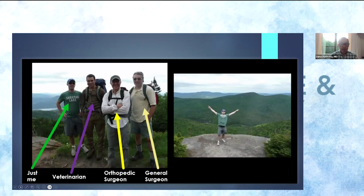This is just to say, right, we all come at it from different perspectives. There's my brother-in-law, the veterinarian, my father-in-law, the orthopedic surgeon, and one of his close friends, a general surgeon. And it's fun to approach it from different ways. And overall, I think there was a lot of concern, even in this group, just from the lay public review of vertebroplasty, until they understood the difference in outcomes and had tremendous support.